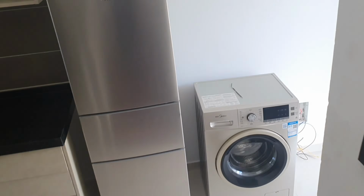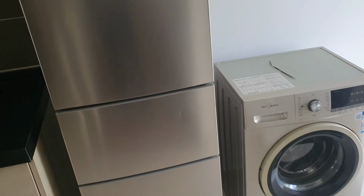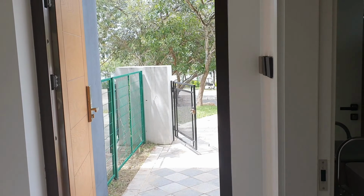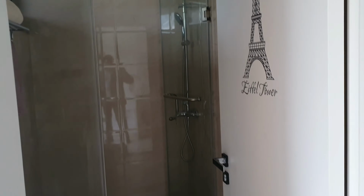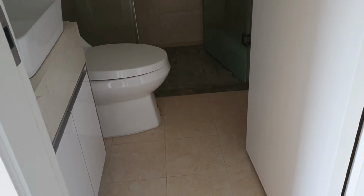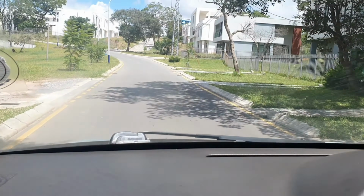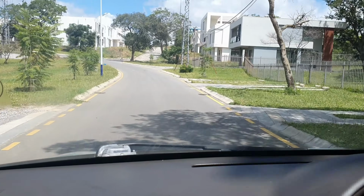So as you guys can see, this is the showroom, the way they have everything. They'll show you, oh, this is the kitchen. You're gonna see the washer there, the fridge, and then the bathroom there. So this is the kitchen area. It's fine. I just kind of forgot my tripod at home. Right now, it's just easier for you to record.